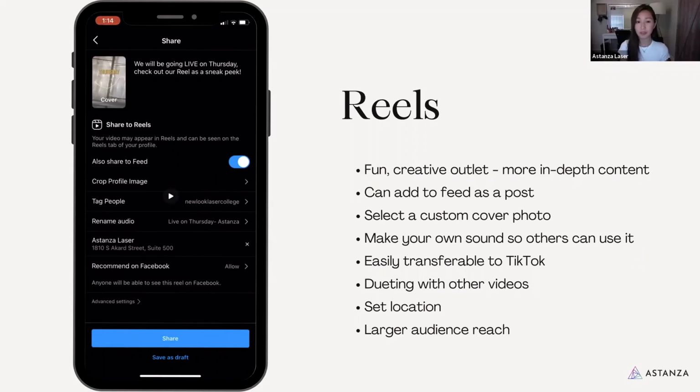Sophia briefly touched on TikTok. I'm sure you guys have seen TikTok. It's all over the place, but Reels are kind of Instagram's equivalent to TikTok. So they're very fun, creative videos. This doesn't have to be about how tattoo removal works. It can be something where you copy a voiceover that somebody has recorded, maybe talking about something fun or crazy, and you do a voiceover and create something really fun and creative.